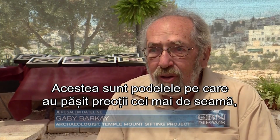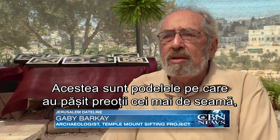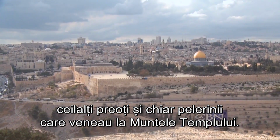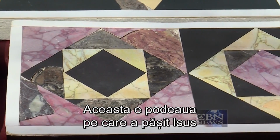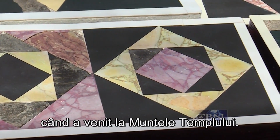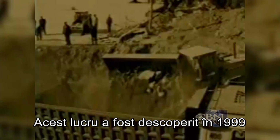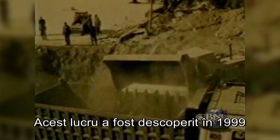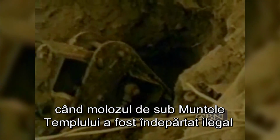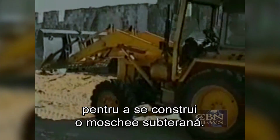These are the very floors upon which the high priests and the priesthood and the pilgrims who came to the Temple Mount walked. And this is the floor upon which Jesus walked when he came to the Temple Mount. This discovery resulted from a controversy in 1999 when tons of debris was illegally removed from under the Temple Mount to build an underground mosque.